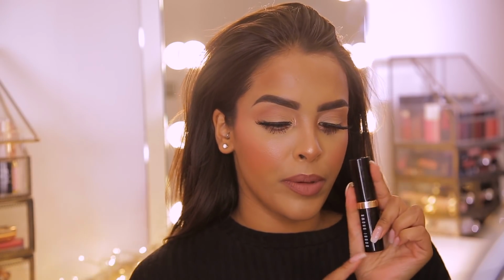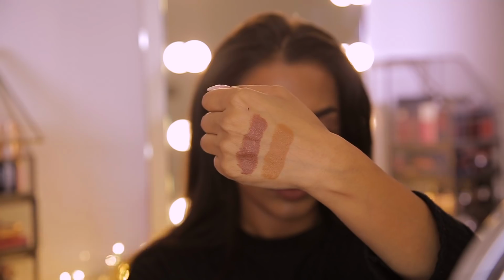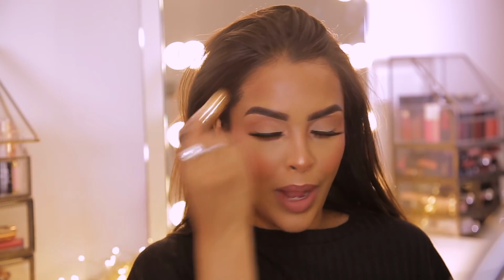Then sticking on par with the foundation stick kind of vibe, I've got this one by Bobbi Brown. This is their foundation stick in Warm Almond 6.5. This one's amazing and differs to the iconic London because you don't have to be careful with it. I can honestly just grab this stick and go ham on my face, and it kind of just melts into my foundation. It melts into my skin tone, but it does leave a really nice subtle bronze.